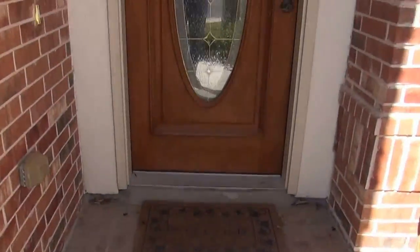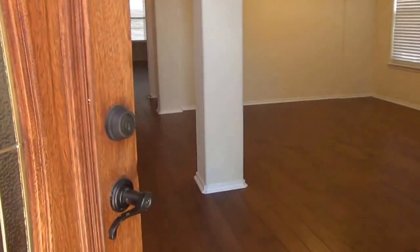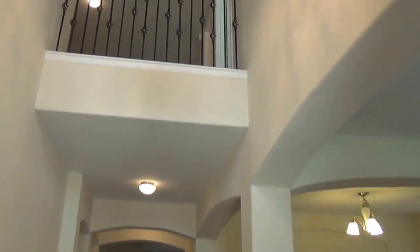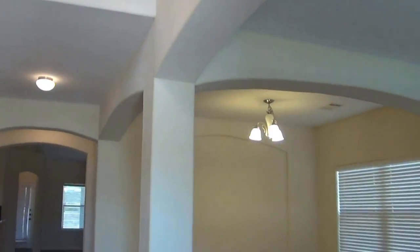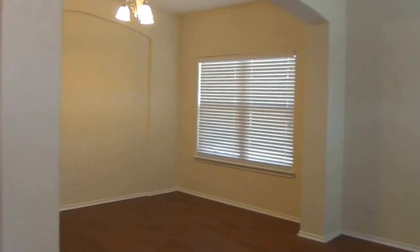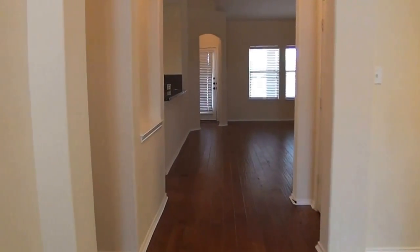Here's the entry. Beautiful hardwood floors in the living room and dining room. Nice tall ceiling in the entry. This house was built in 2007, so it's a fairly new house.